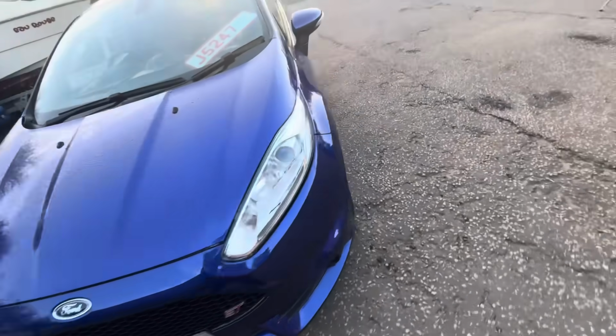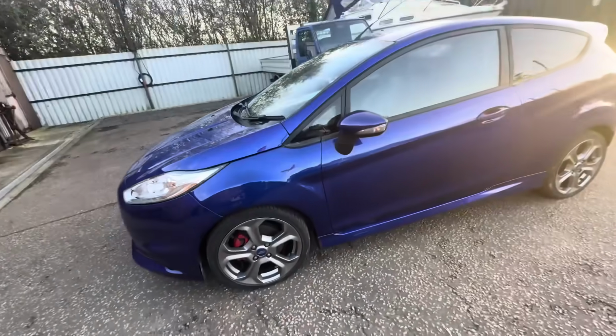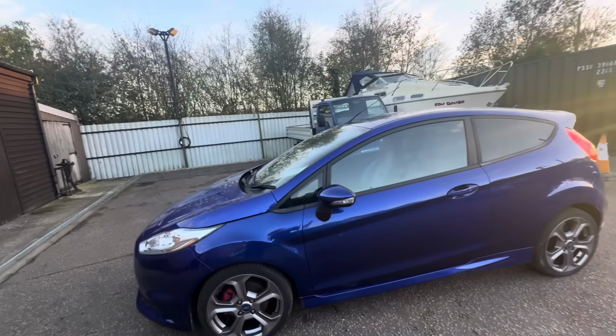I know the balancing's spot on because, of course, we've had the wheels refurbed and they've all been balanced. But I want to get the tracking done, the balancing done, a valet done, and of course an MOT done. And I think we're getting close, as long as this drives all right, to crunching the numbers. Let's get over there and get it done.